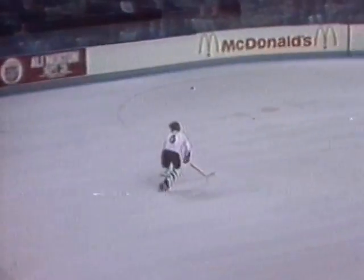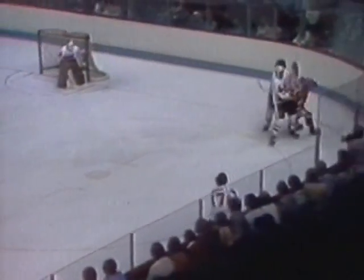Offsides, Canada has been called 5 times here in the opening period, while Czechoslovakia have been called just once on the offside. Canada, though, leads 2-0 as Orr goes behind his own goal, and we've played exactly 5 minutes and 3 seconds here in the opening period.